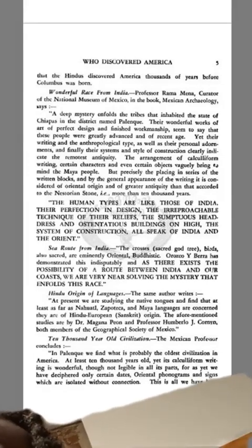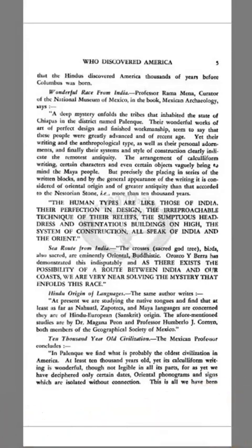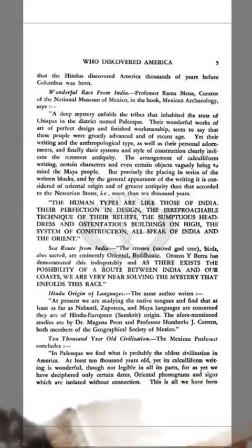The Maya languages are concerned. They are Indo-European, aka Sanskrit. What? The Nahuatl, Zapoteca, and Maya languages are concerned that they are Hindu-European, aka Indo-European, aka Sanskrit origin. All right. The aforementioned studies are by Dr. Magna Peon and Professor Humberto J. Chrono. And you can find a book called The 10,000-Year-Old Civilization.